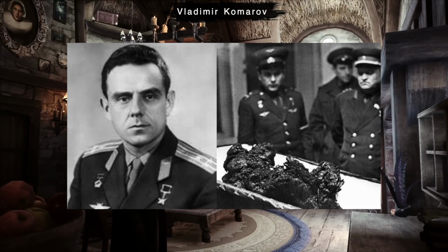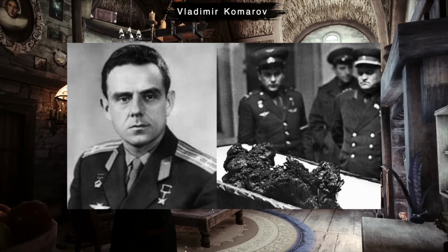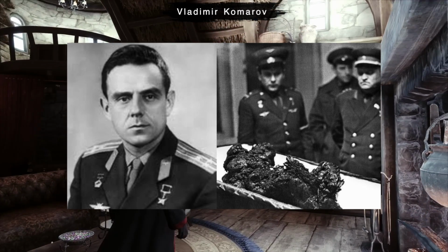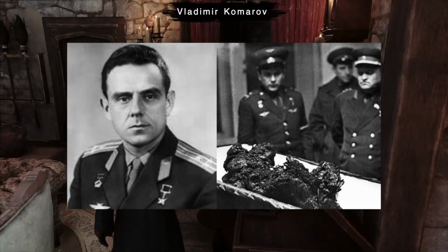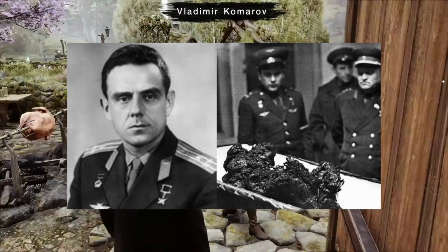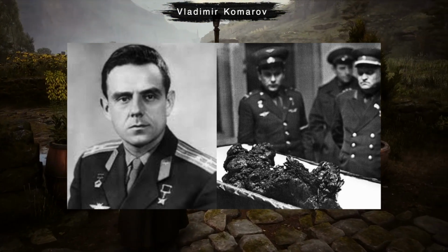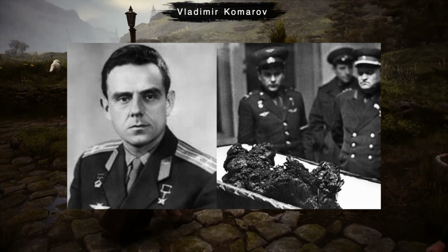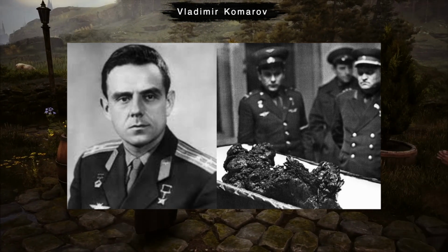Vladimir Komarov. Vladimir Komarov was a Soviet cosmonaut who tragically died during the Soyuz 1 mission. The image shows his charred remains after the spacecraft crashed upon re-entry in 1967. Komarov's death was a direct result of the spacecraft's numerous technical flaws, which he was aware of, but still undertook the mission. His final moments were filled with curses towards the Soviet officials who had sent him on a doomed mission.